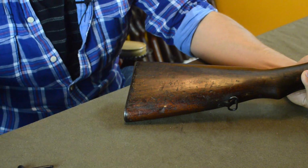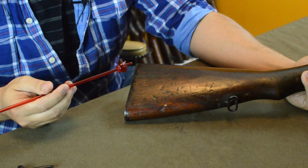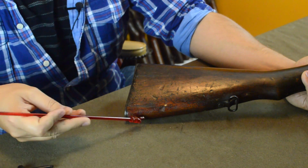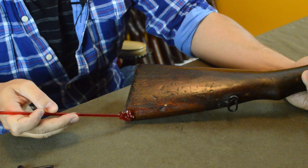Number one, and I'm sorry, I'm trying to make room. Boom, there we go. Number one, the way the wood is set with the grain this way strengthens the stock up until you get to the toe. And then on a lighter stock like this, you're going to have shearing where the short grain is.